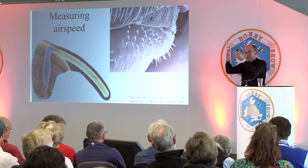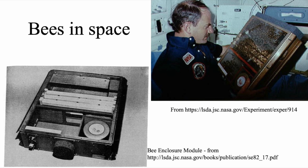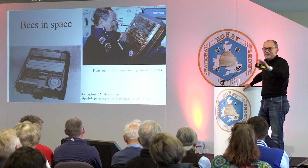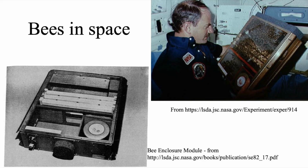And so they sent up these bees. This is an observation hive, the bee enclosure module. They left one on the ground in Cape Canaveral, which died. Rocket scientists may be clever, but they can't keep bees. Apologies to any rocket scientists in the room. But they left one on the ground and the bees died. They sent the other one up into space on the Challenger. As you can see, there are some frames here, which presumably the bees are living on. There's food here. And there's some electrics for a fan and a heater here or whatever. And there was a little space here. Now, the bees did learn to build comb.